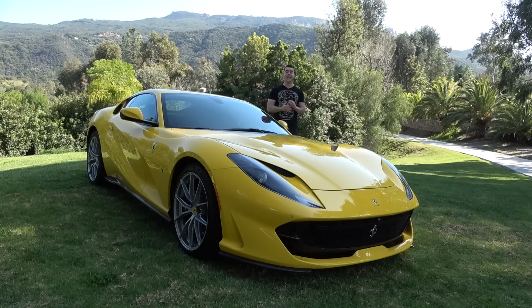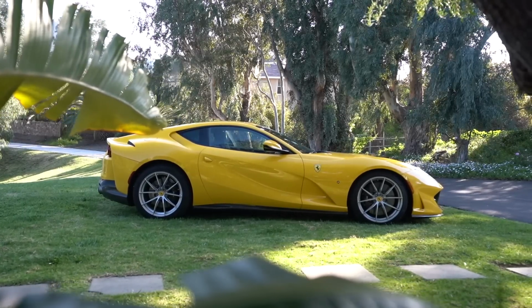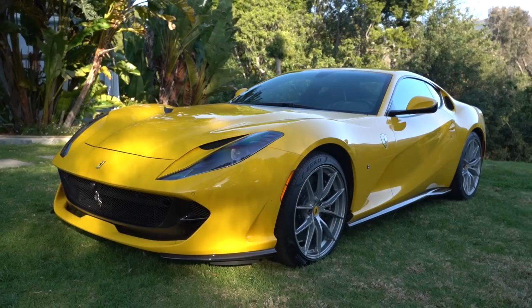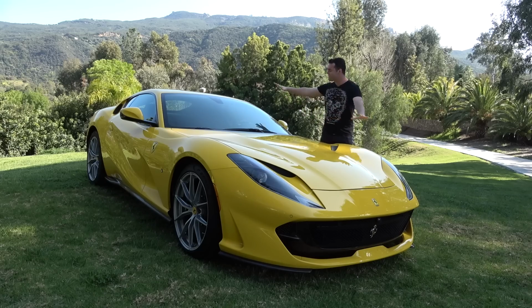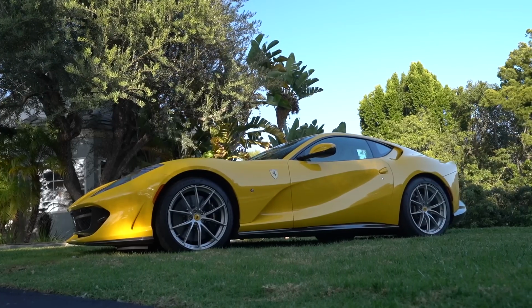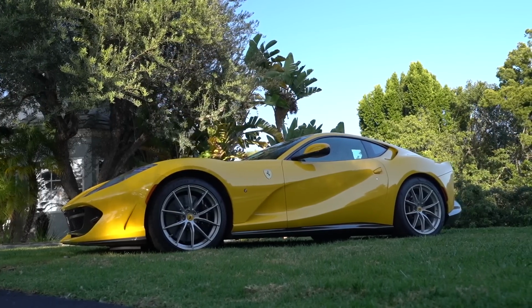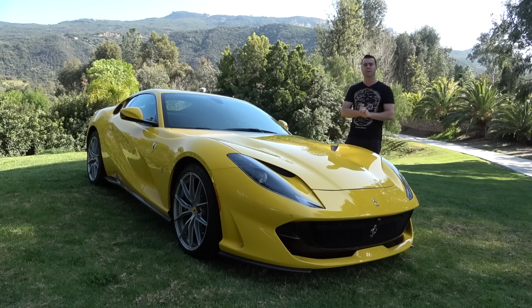Next to me is the 812 Superfast, the successor to the Ferrari F12. With more power, revised steering, a beautiful exhaust note, and a revised exterior appearance, the 812 is absolutely wonderful. That being said, there are 5 features and aspects of the 812 that differentiate this from anything else on the road, some of which will absolutely shock you.